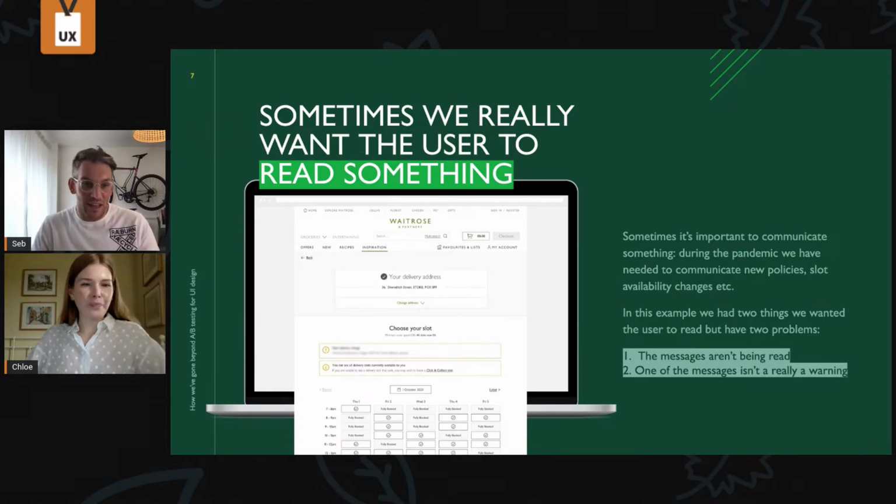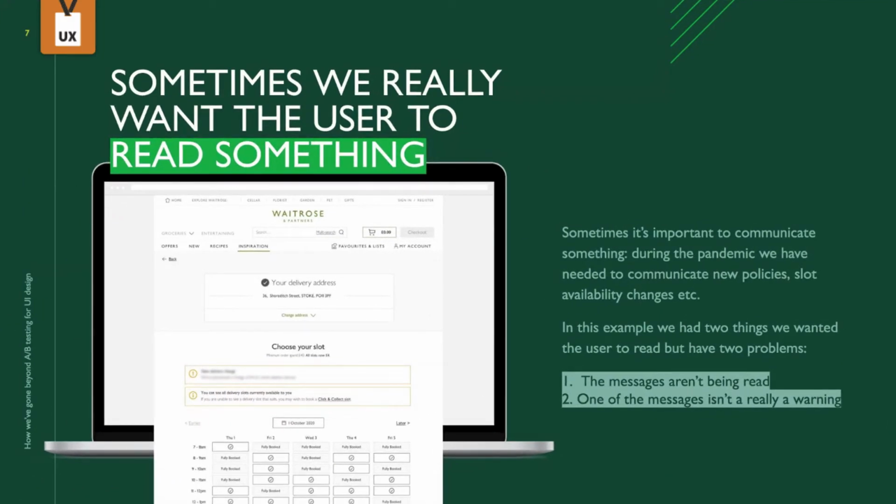So, for example, in that screen, you can see that we've got 2 alerts. And this has especially happened a lot during the pandemic because we're trying to communicate a lot of policies, slot availability changes. I'm sure most people who are trying to use online groceries are having issues getting slots or have had issues getting slots. So there's often a lot of things on that page that needs to be communicated to help the customer with their journey.